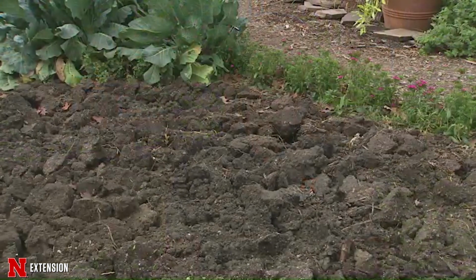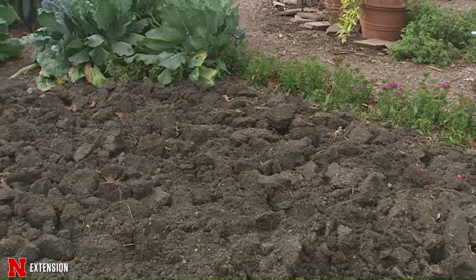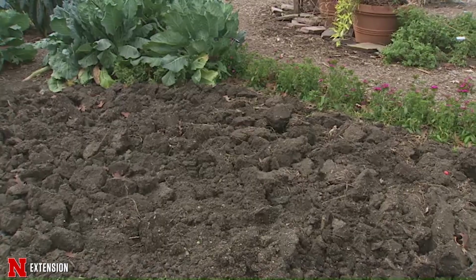So whether you're looking to establish a new garden, modify existing landscape, or just rectify a problem that you have in your garden or lawn or vegetated areas, a great way to solve that is by collecting a soil sample and sending it off for a chemical analysis.